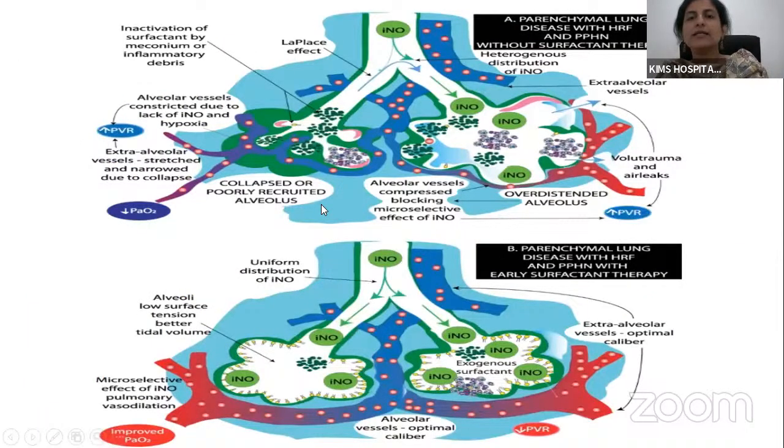So coming to surfactant therapy. In the absence of surfactant, when the lungs are collapsed, even iNO is not going to act, because iNO is only going to act in the lungs which are distended. Also the alveolar vessels are constricted due to lack of iNO and hypoxia. When surfactant is given, by the Laplace effect, the alveoli are going to expand well as the surface tension decreases, and even the iNO penetrates well and causes optimal lung recruitment and decrease of PPHN.